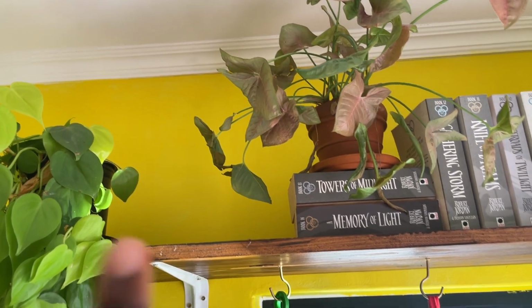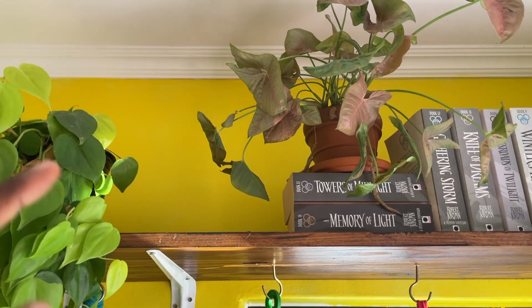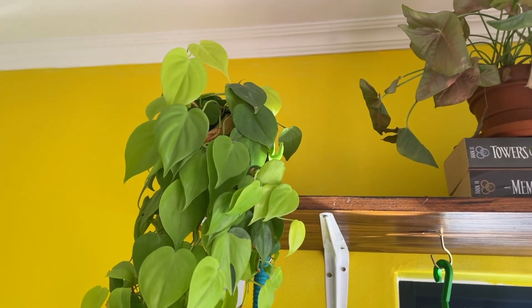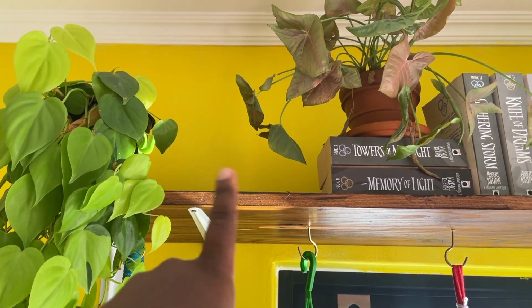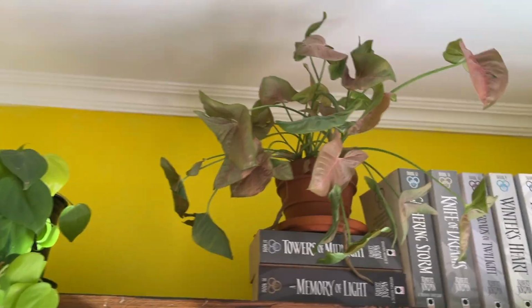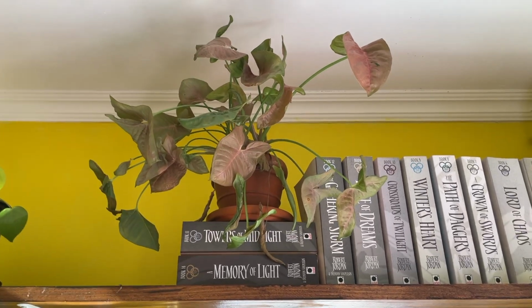And I still do not have a plant for that place, but my hopes in life are that my Cebu blue pothos will grow as lush as this neon philodendron and be able to take up that place, but we are very far from that time. Anyway, neon syngonium, absolutely gorgeous, absolutely love it.